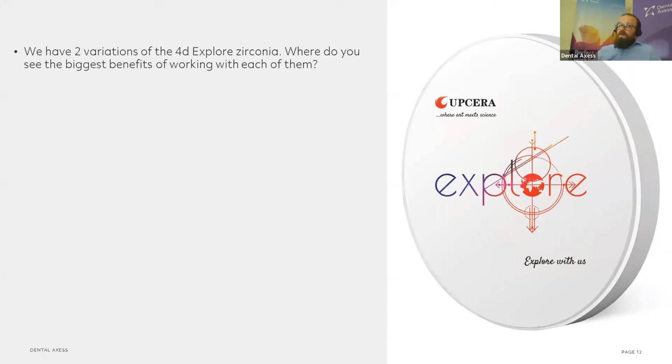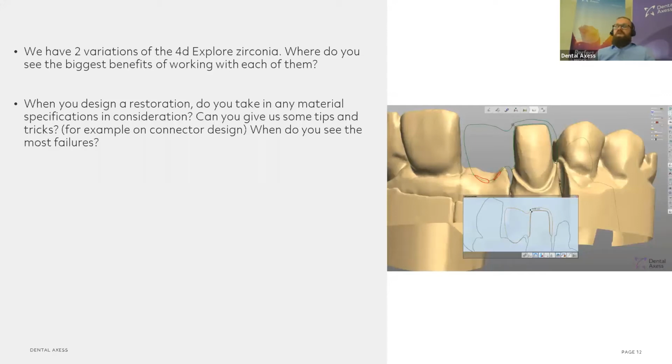Oh, you're already cutting up directly to one of my first questions. Thank you for that one. That's really good. One of the things is, when you design a restoration, do you take any material specifications into consideration? Like you said, your connector and everything. What do you do different in this case?